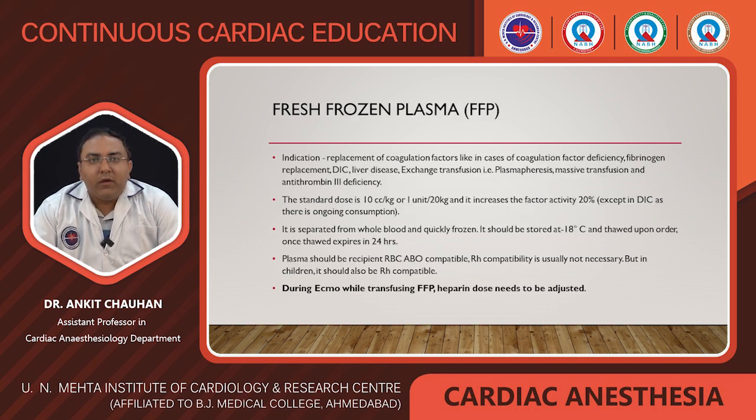Fresh frozen plasma. The main indication is replacement of coagulation factors, like in case of coagulation factor deficiency, fibrinogen replacement, DIC, liver disease, exchange transfusion like plasmapheresis, massive transfusion, and antithrombin 3 deficiency. The standard dose is 10 cc per kg or 1 unit per 20 kg, and it increases the factor activity by 20%.